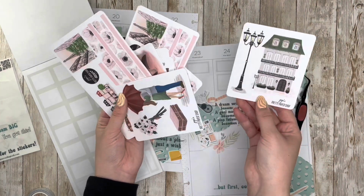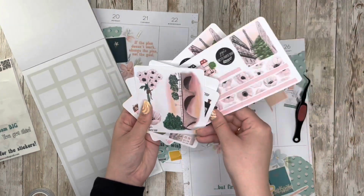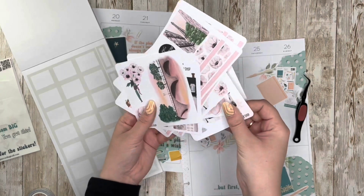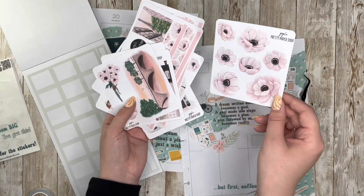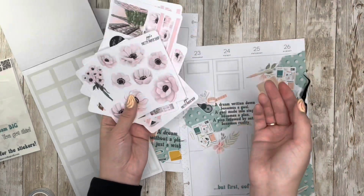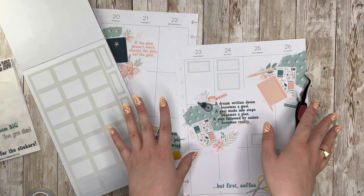The thing I like about her shop is that you're able to buy individual sheets out of the set. Oh, I have two of these. Individual sheets out of the set if you want single sheets, or you could buy the whole set. So if you want to get more florals, you can order just this sheet alone, which is awesome because I love those. But that's what I have from her to just show off right now.